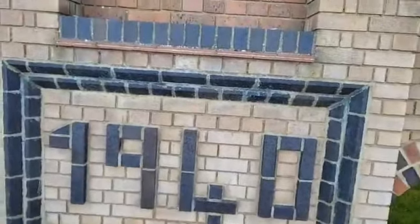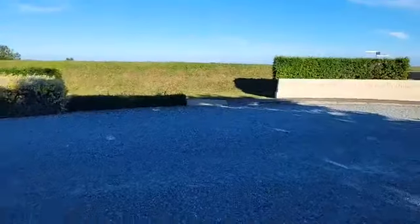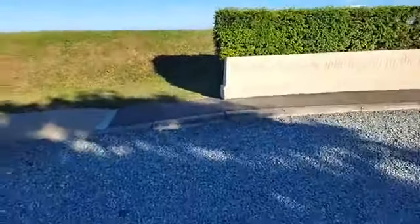Now I'm going to walk you around the site, and I'm also going to show you an incredible view from the cliff top all the way down to Folkestone itself. But let's just have a look at this amazing saying that they put on the wall here.